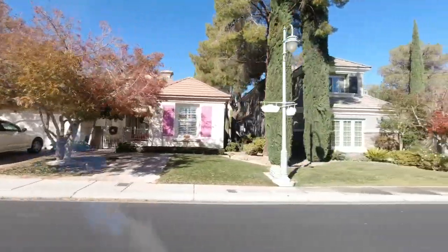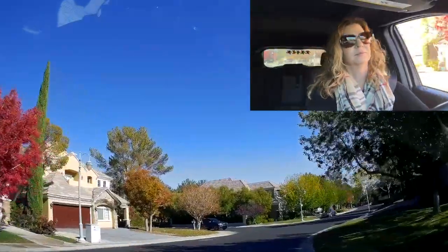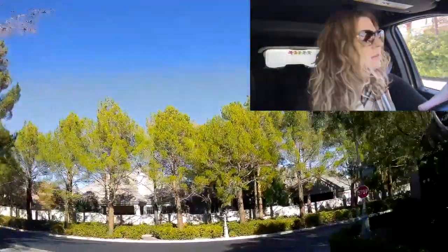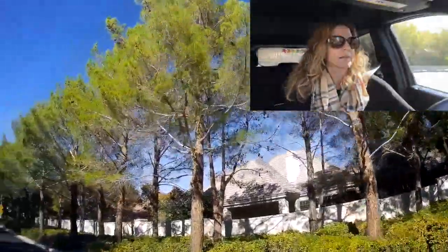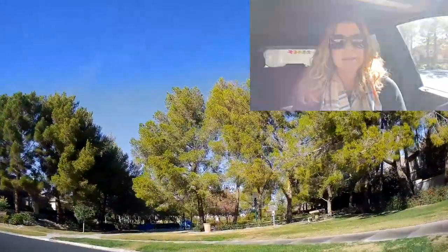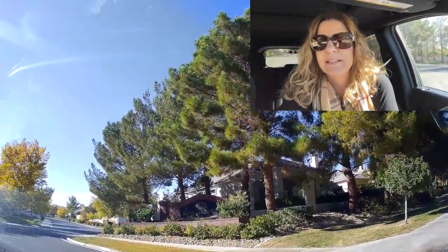Pink shutters? I'm surprised the association allows that. Windsor Place. Oh, that's cute. A little park right here. I'm gonna get out and take a video of the park. See you guys on the flip side.